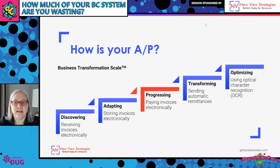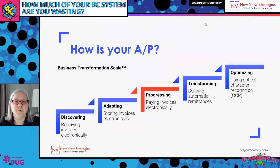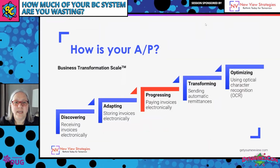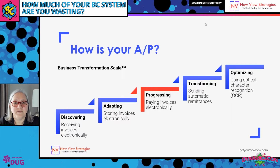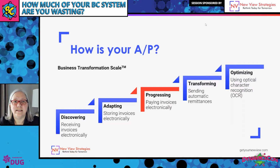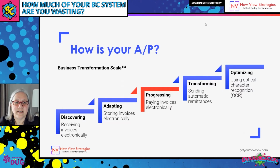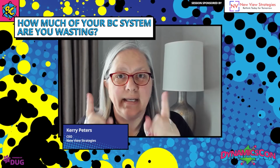So still a lot of automation that is possible, but it's a big step to move the company from paper received and filed in filing cabinets to electronic invoices and emails received that are attached in your system. That's a big step. But here's the biggest one of all, and this is why this one is highlighted in red on our transformation scale there. The leap to 3 is huge.